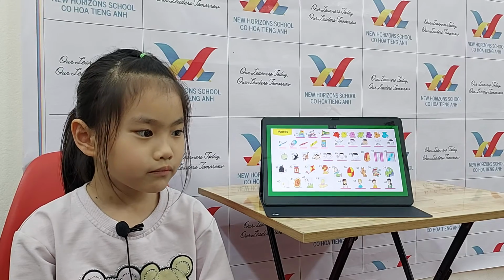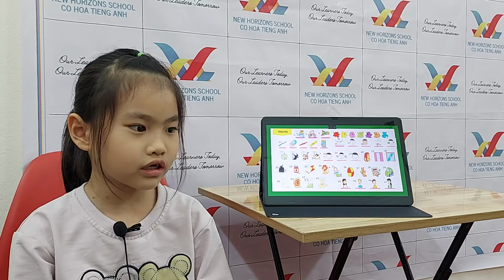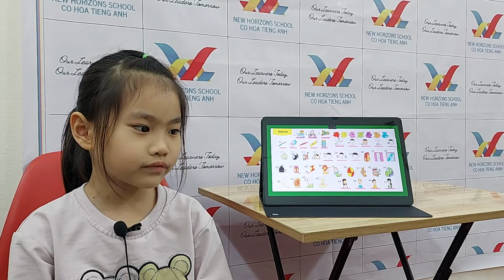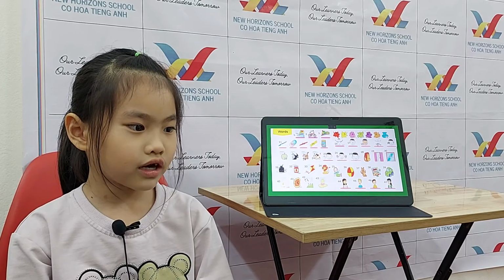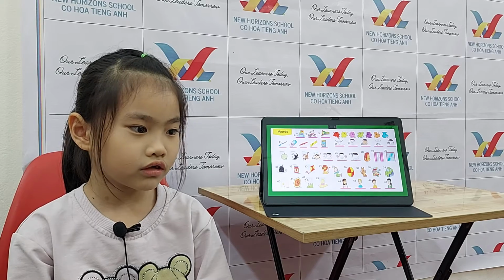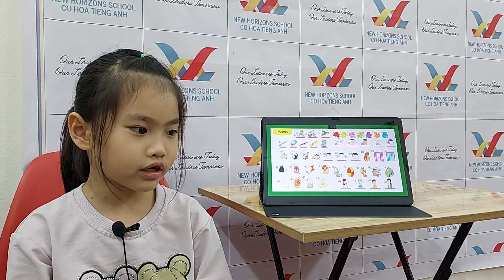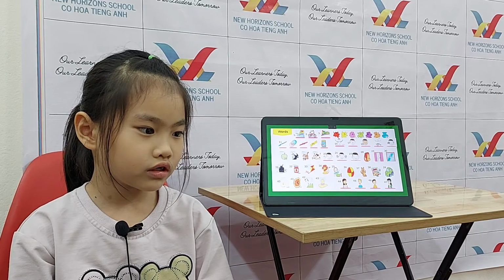It's a bird. It's a cat. It's a bat. It's a dog. It's a window. It's an egg. It's a jack. It's a kite. It's a lion. It's a dog. It's a bird. It's a teddy. It's a buzzer. It's a car. It's an egg. It's a fish. It's a bird. It's an eye.